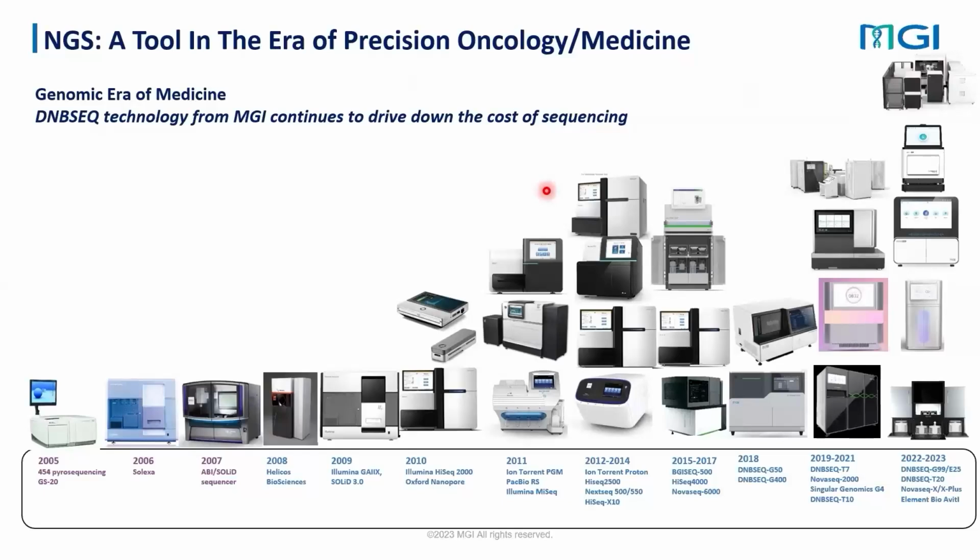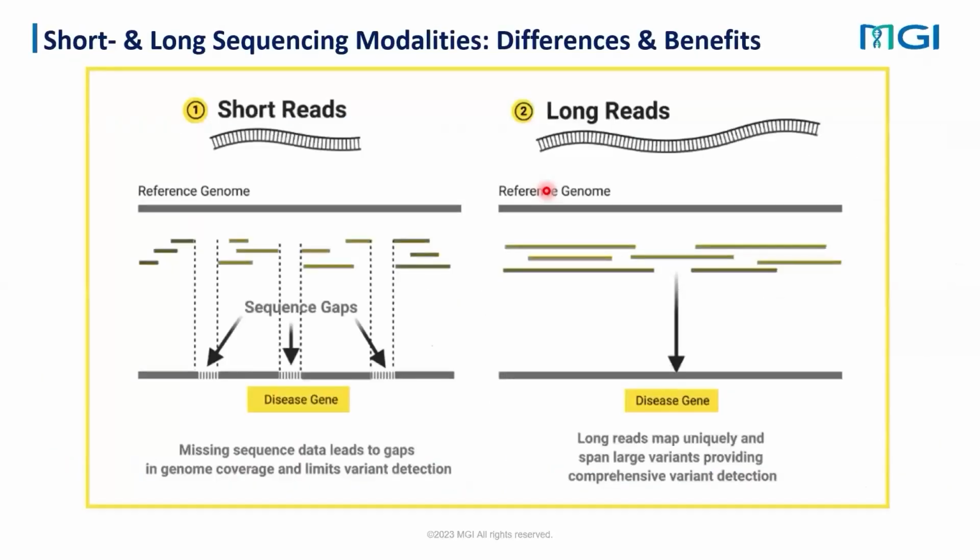Long-read sequencing has also started being used, and optimized, ready-to-use end-to-end workflows are being developed for long-read sequences to be used for clinical samples. Coming to the short- and long-read sequencing modalities: what are the major advantages and benefits, and what are the major differences between these two modalities?